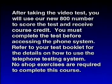After taking the video test, you will use our new 800 number to score the test and receive course credit. You must complete the test before accessing the phone system. Refer to your test booklet for the details on how to use the telephone testing system. No shop exercises are required to complete this course.